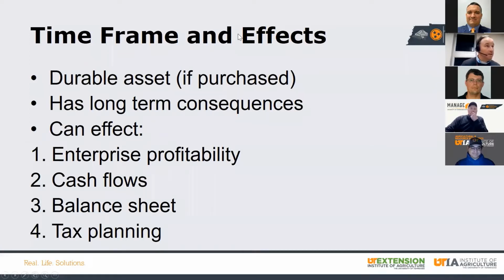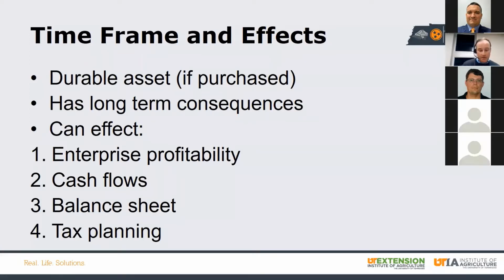So as I was saying, I lost my momentum here. Asset intensity of machinery. We're dealing with durable assets, things that have long-term consequences, things that are going to affect the farm system as a whole: enterprise profitability, cash flows. This is going to show up on our balance sheet, unless we're talking about leases, and we'll cover that in a little while. And it's going to have an effect on our tax planning. I'm assuming you talked about tax planning last week with Alan, and I'm just going to touch on a few things where machinery will fit into that.